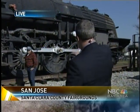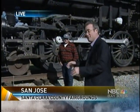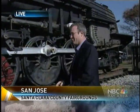They hit a milestone about a few weeks ago. They finally got these wheels refurbished and back on the locomotive itself. The idea is to get this thing back up and running where it's actually going to be steam driven like it was back in the day. We've got Ken Middlebrook here. How are you? Good morning, Bob. How are you doing?